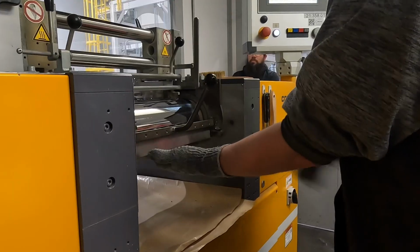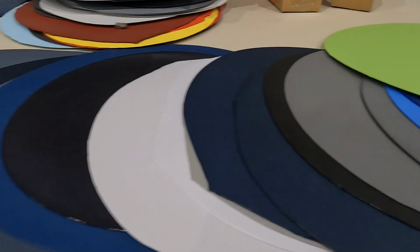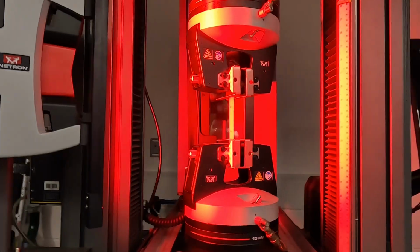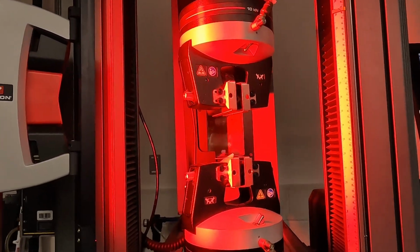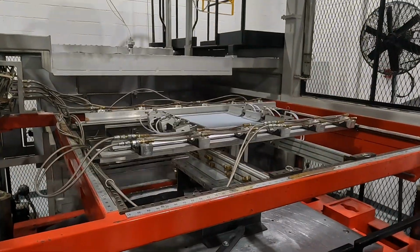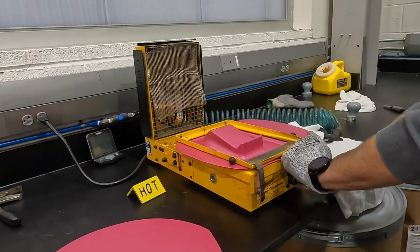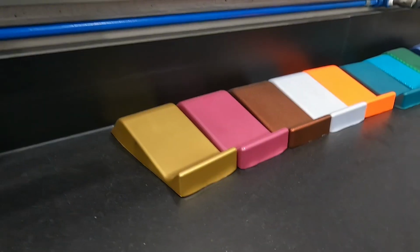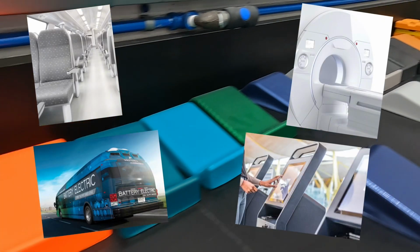First, they take colored powder and then mix it up to create the plastic. Then, they make sure they have the exact color their customer ordered. After they get the right color, they test the quality of the plastic. And finally, they cut the plastic into the right shape and send the finished product to the customer. This plastic is used around the world in products like airplanes, medical equipment, cars, and building interiors.